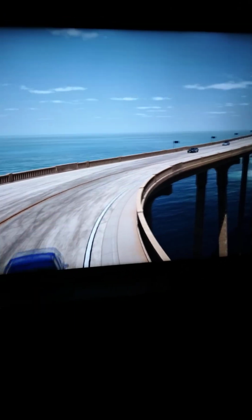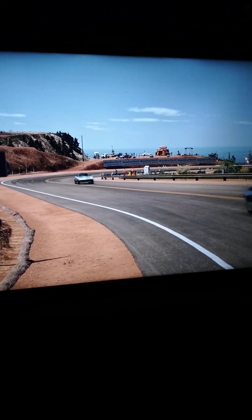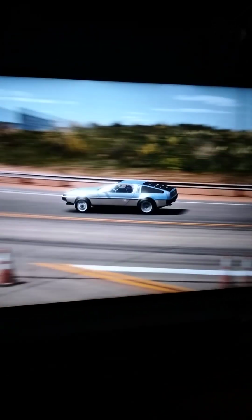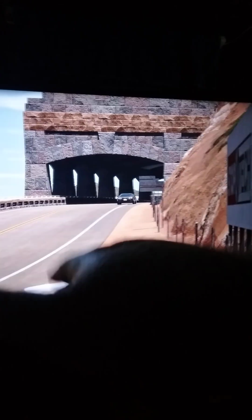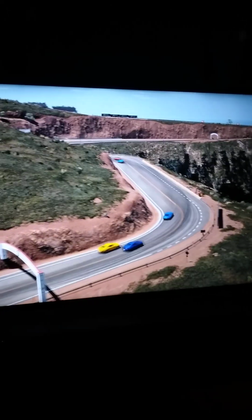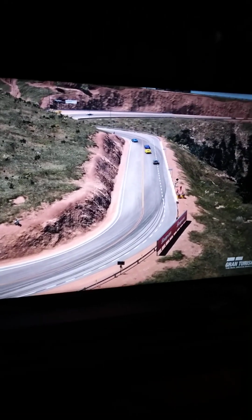It is slow. It's painfully slow. It looks like it should be fast, and it looks like it should definitely be a quick car, but it's not. It's slow and it's sluggish. It doesn't handle well at all. It's really rocky, crappy handling. It definitely needs a lot of work to be a competitor in this game. You do have to tune it.